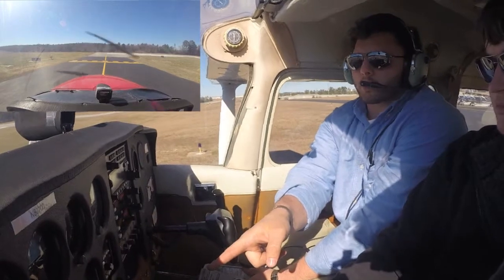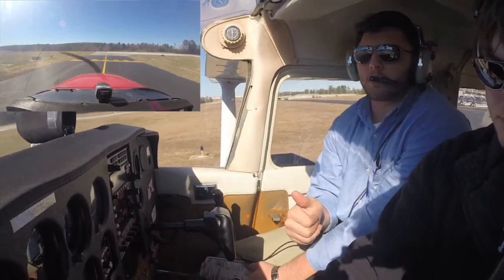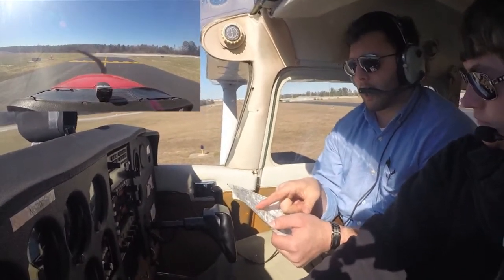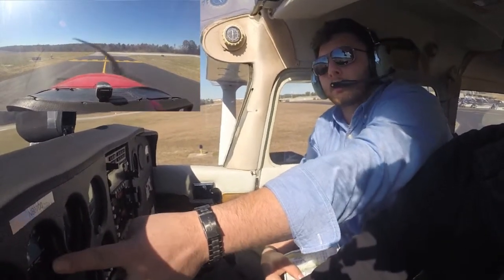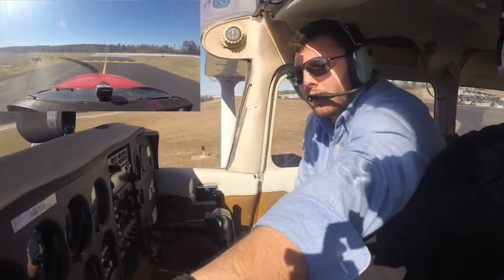Now we're going to test our carburetor heat. That square knob, pull it out. You'll see a drop in RPMs. That's good. I'll push it back in. Alright, next on our checklist is vacuum, amps, and volts. The vacuum gauge is right here. The vacuum fires up these 2 gyroscopic instruments. So this is working because that's working.